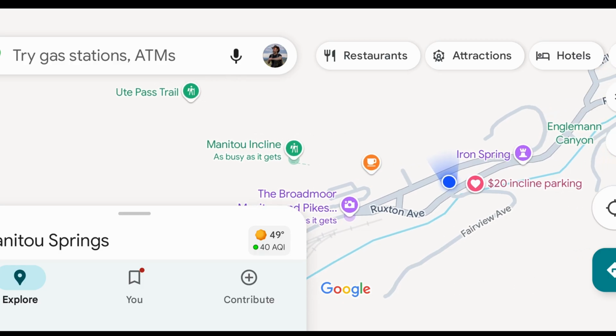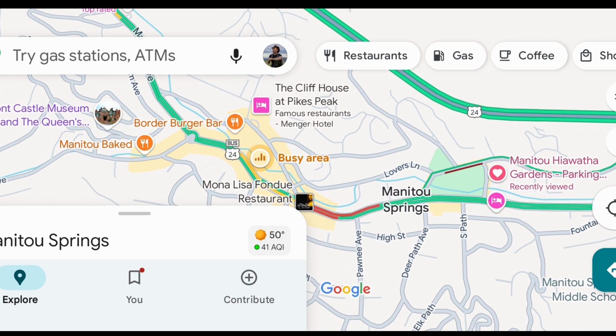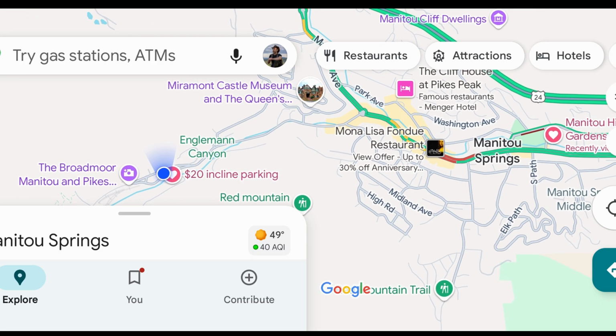Great place to park. The other place is over here at Manitou Hiawatha Gardens. You can park there. I think it's $1.75 or something per hour. And then there's a shuttle that does run from there over to the incline, where we're at here at the blue dot. So you could also hike that too. We did see some people hiking that on the way up. It's only like 1.2 miles.